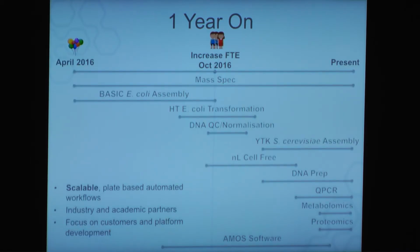So we opened in April 2016. And I'm not going to go through all of these, but the timeline shows some of the systems that we've brought online. And it's an important distinction to say, what we're trying to do here is build scalable, plate-based, automated workflows. It's not a narrow research interest. Everything we do has to become a scalable process so that we can turn the handle and use it time and time again. And I think that key part comes from where we are at Symbicity.